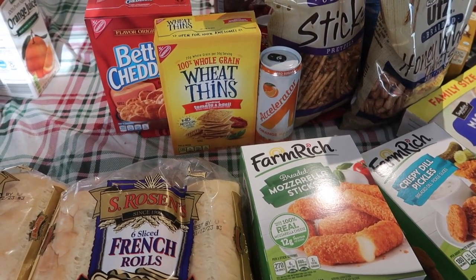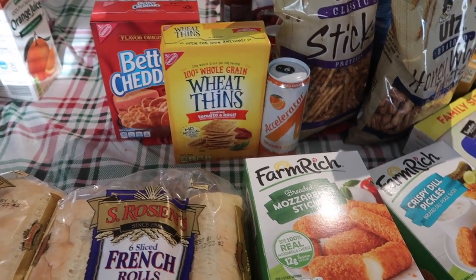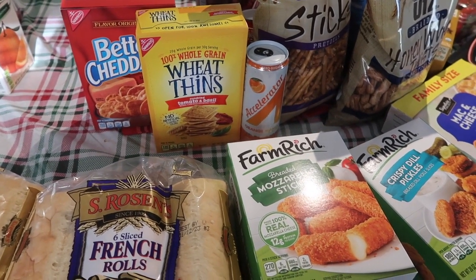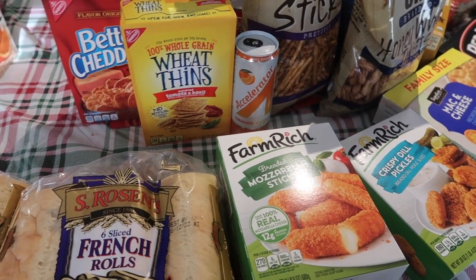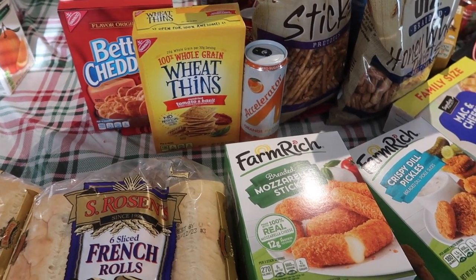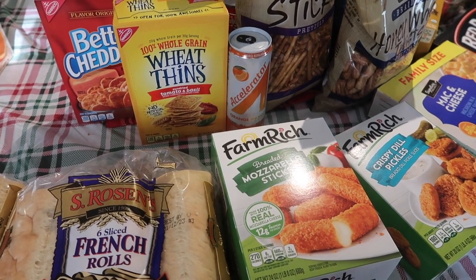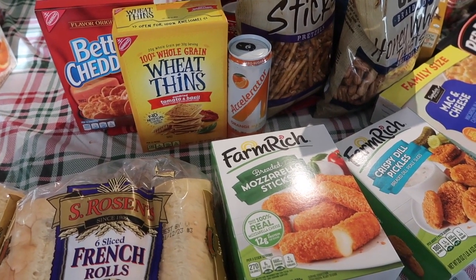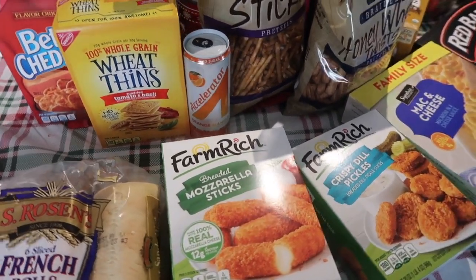And then they had the Nabisco crackers on sale for $1.88. It was a limit of 2. I don't think you had to buy 2 to get them at that price, but they were a limit of 2, so I just picked up both of them. And you do get 75 cents back on the Wheat Thins. So it comes out to be $3.01 for the 2 items, or like $1.50 or so each. And then that was advertised.